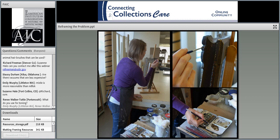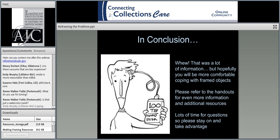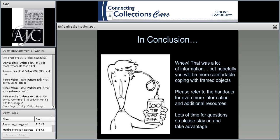I guess, detailed or surface cleaning with the sponges, and then a little toning will all help improve the look and the condition of your historic frames. So in conclusion, that was a lot of information, and probably your brain is a little full and tired, but hopefully you'll feel more comfortable managing your framed collections. Please refer again to the handouts for more information, resources, and materials lists.